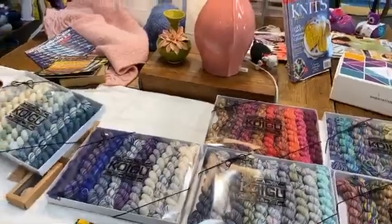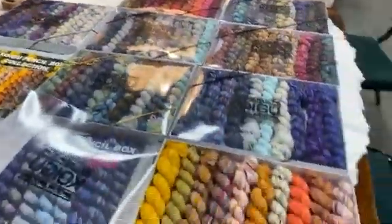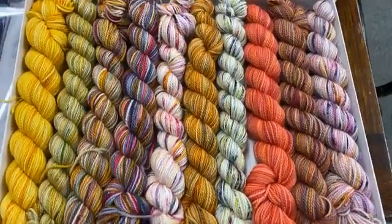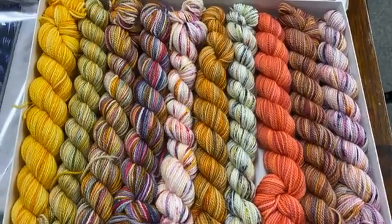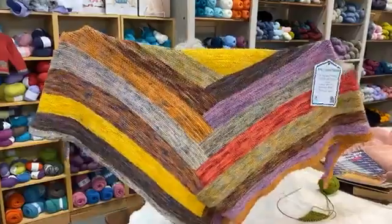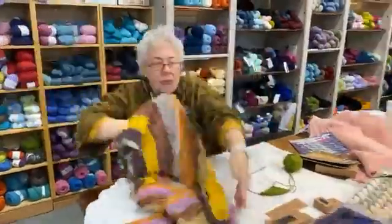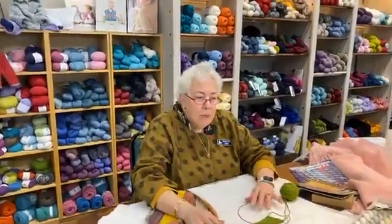Maybe we have to take all the covers off. Well, yeah, if we want to see the yumminess. Look at that. Well, we'll get the glare. Now that one is Tango Glow, which is what the sample's in, which I'm going to hold up because this is what we're going to talk about today. This is the Log Cabin Shawl. But first I want to show the rest of the colors and the two books.